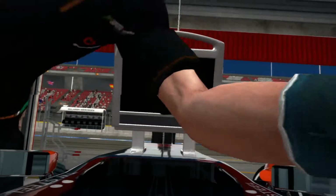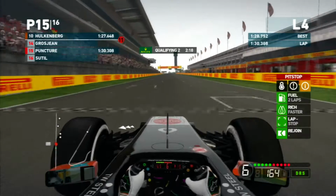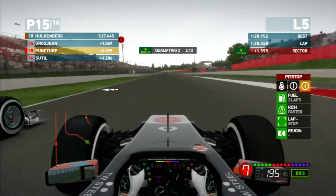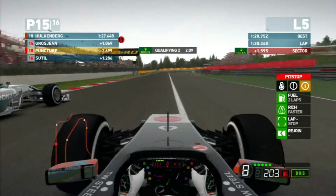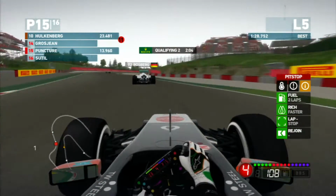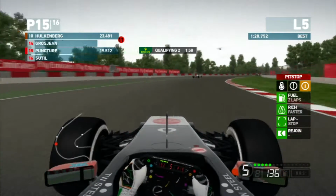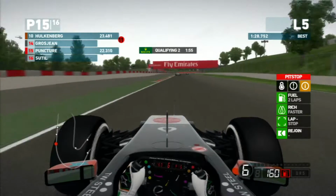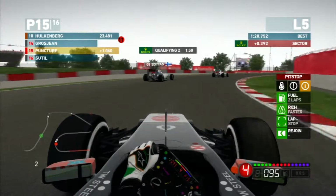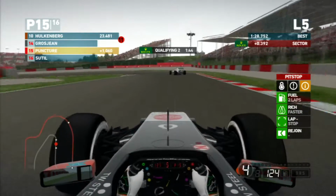We're just getting buckled in here for qualifying 2. And here we go with our qualifying 2 lap. Our laps so far have only gotten us to 15th, but we're on our 5th lap. We're pretty low on fuel, but as you see, Rosberg just went by us. We can see if we can grind out a decent enough lap that will get us into the top 10, but that might be a little difficult. There's lots of traffic on the track here.